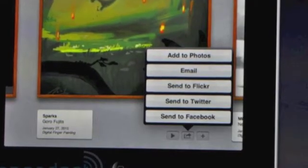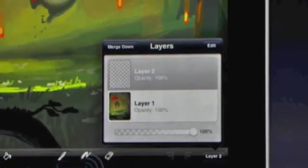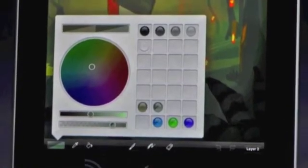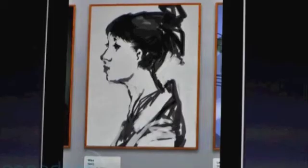This application here is called Brushes, and if this application works well, then this is going to be just awesome, because if you can use Photoshop on the go on this, then that will just be awesome. It looks very good. So if that works well, then that's just going to be epic.